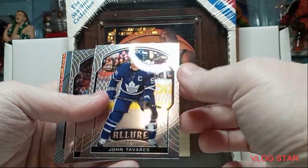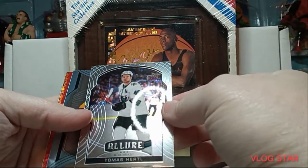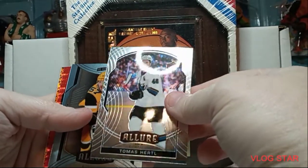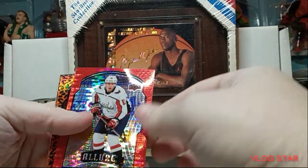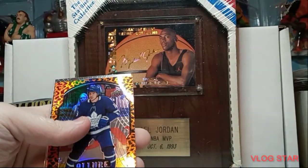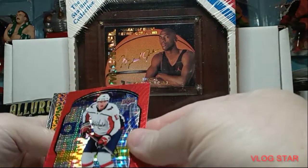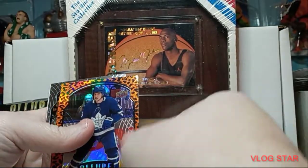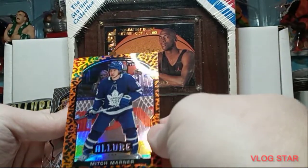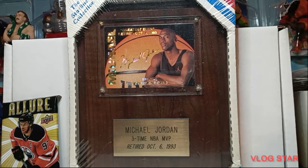We got John Tavares. These cards are really awesome. I mean, the quality of them is very, very nice. Tomas Hertl. Anthony Angello. Jakub Vrana. I don't know if that's a red rainbow, it says on the back. That's a pretty sweet card. And then we got Mitch Marner and Morgan Geekie.